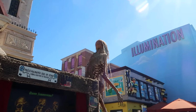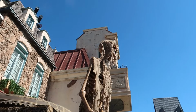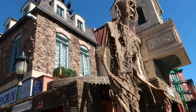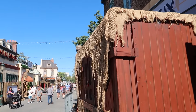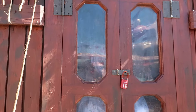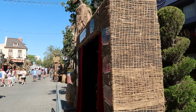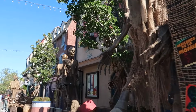13, there we go, 13 skeletons. Big old 12-foot skeletons in the scare zone this year. Wow, that is so awesome to see. Oh, and this little cart looks like it will open up with someone in there. I'm very happy that they put even more in this scare zone. That is so awesome to see.